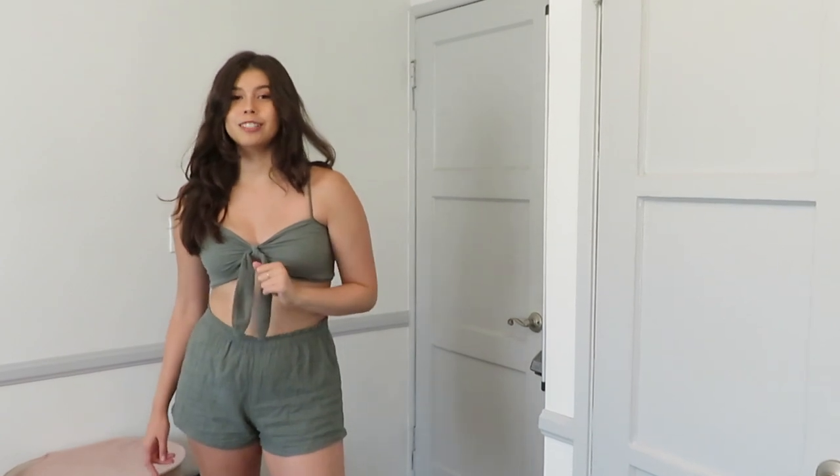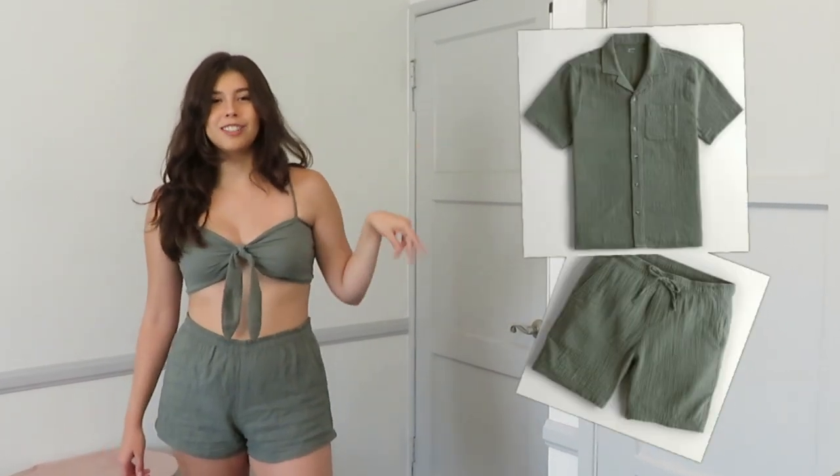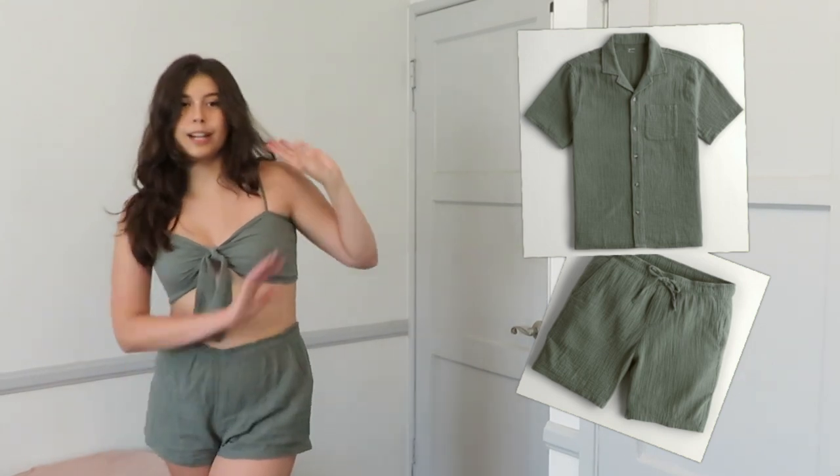And they also have the guys' matching set, which I got for my boyfriend. I don't have a picture of him wearing it, but I have the picture from online so you see what the set looks like. So I'll show it right here. I love this set a lot. We go matching. I bought it for him. So we go matching. And it's honestly really comfortable.